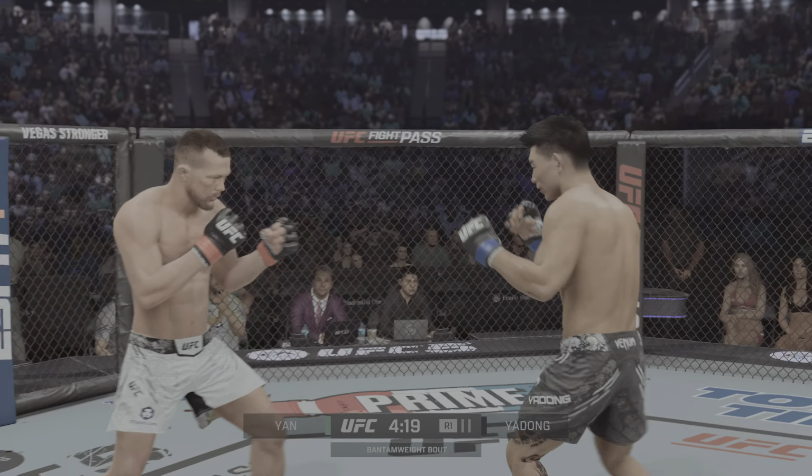Oh! Big knee lands there. Oh, he hurt him again, bro. And how much more can he take? Oh, now he's going to find himself in a little more danger. Oh, great reversal to top position by Yadong. Lands a nice punch from his back. Well, very efficient and effective with the ground and pound strikes here. High level work by Yadong. Great job finding his shots from the top position.